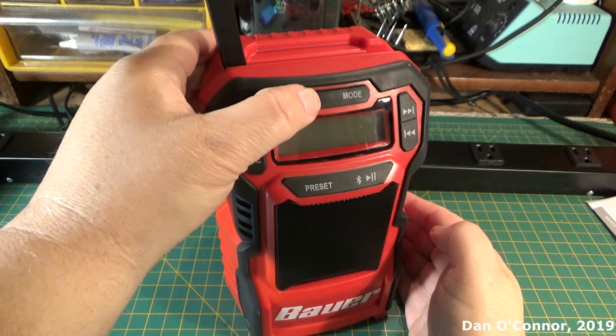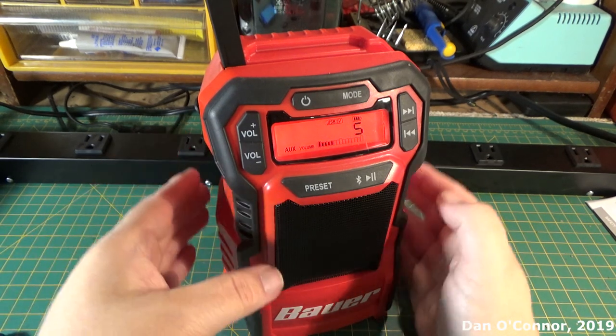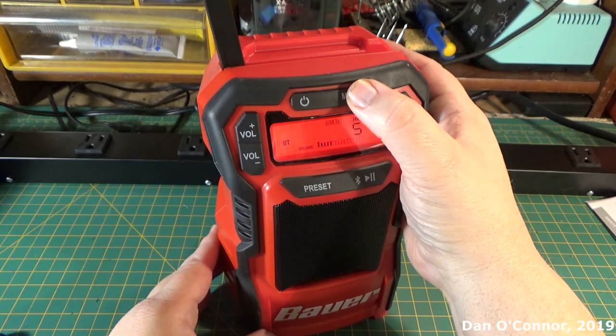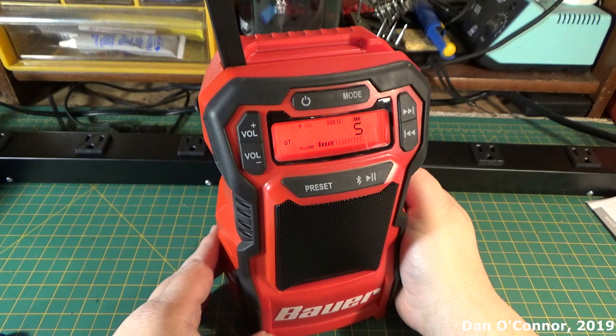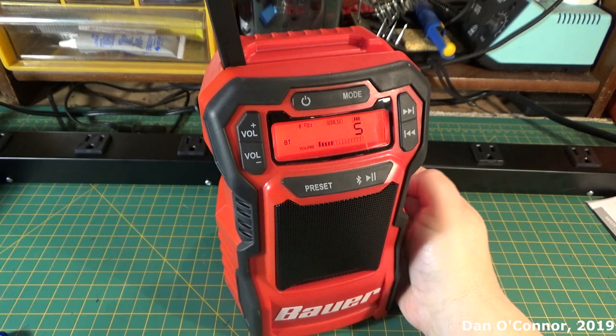When you first turn it on, it has a sort of amber backlight for about 30 seconds. Bluetooth paired. So let's try playing something over my Bluetooth here.